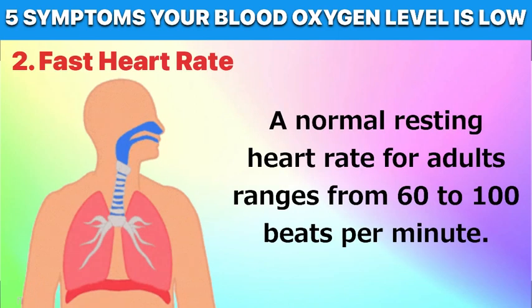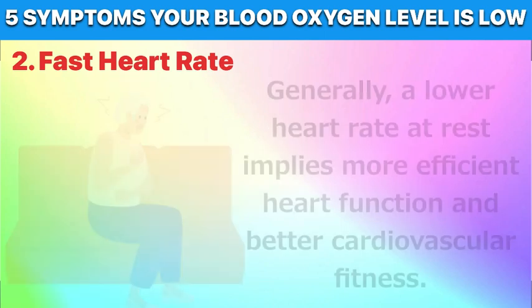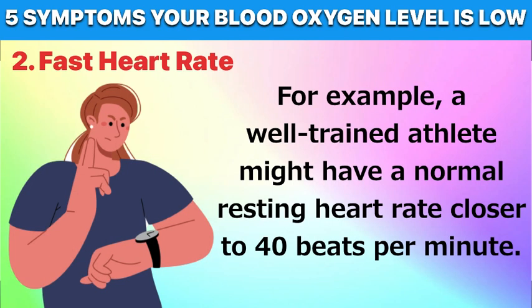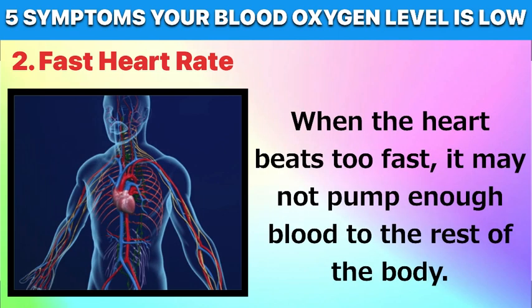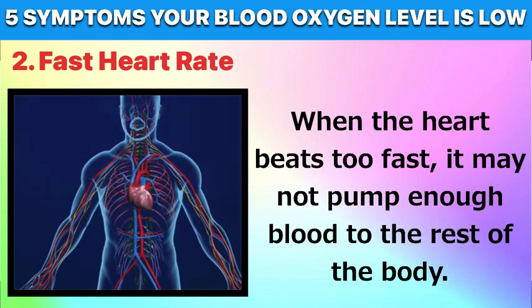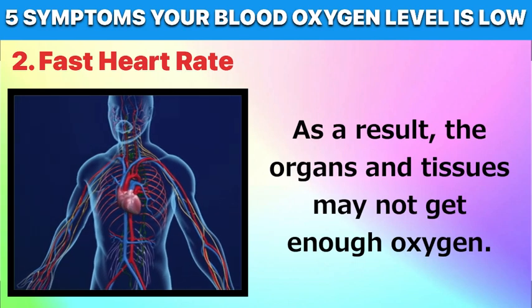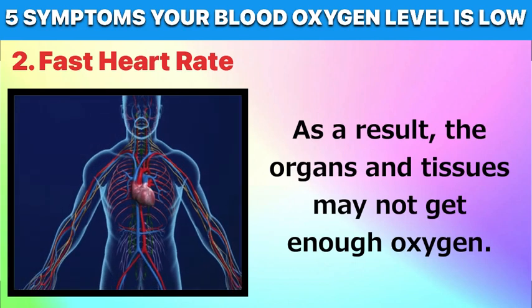2. Fast heart rate. A normal resting heart rate for adults ranges from 60 to 100 beats per minute. Generally, a lower heart rate at rest implies more efficient heart function and better cardiovascular fitness. For example, a well-trained athlete might have a normal resting heart rate closer to 40 beats per minute. When the heart beats too fast, it may not pump enough blood to the rest of the body. As a result, the organs and tissues may not get enough oxygen.